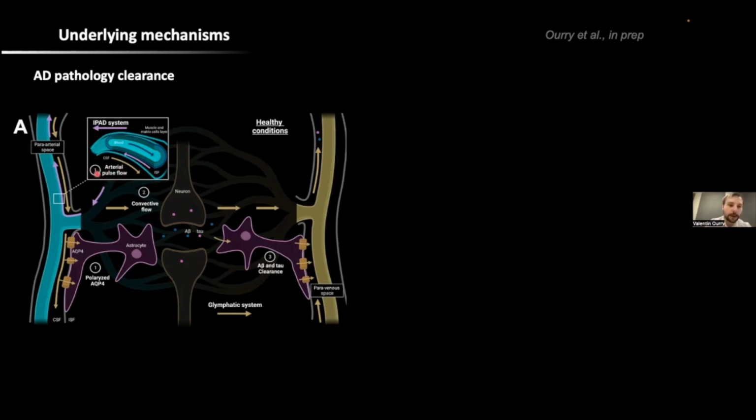In healthy conditions, start with point 1. You will have arterial pulsation here and aquaporin 4, which is a water channel protein here that helps to make a flow in the brain. These two systems facilitate the flow of the liquid in the brain and give a convective flow here in the parenchyma. And then it helps to move the waste proteins, so here the A-beta and tau protein in the brain, to the venous system through the astrocyte here.